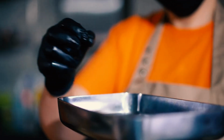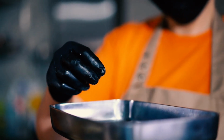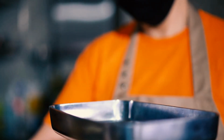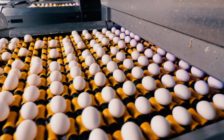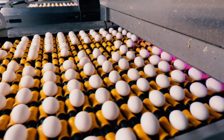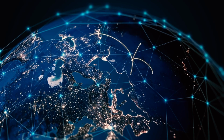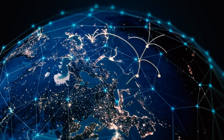As we conclude our tour of the harvesting facility, we're left with a profound appreciation for the complexity of this industry. What began as eggs carefully tended in a high-tech hatchery has transformed into products that will be coveted around the world. But this is just one part of a global supply chain.